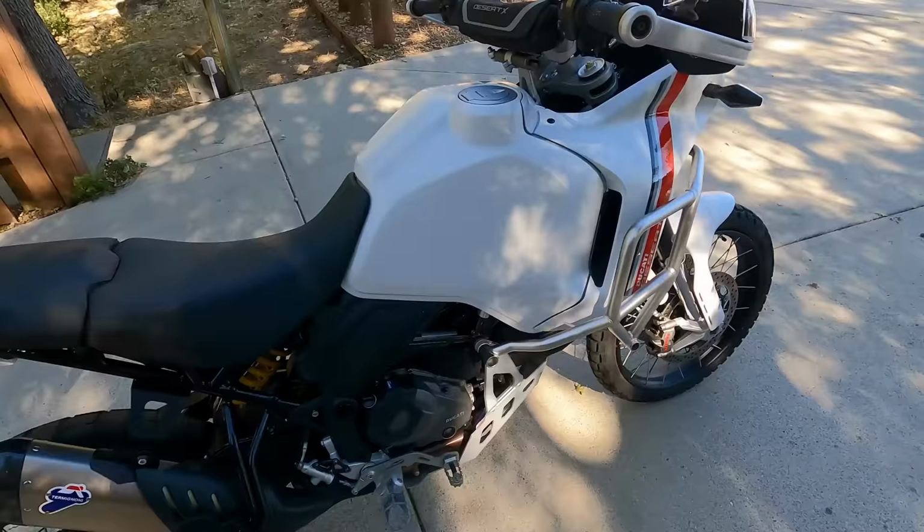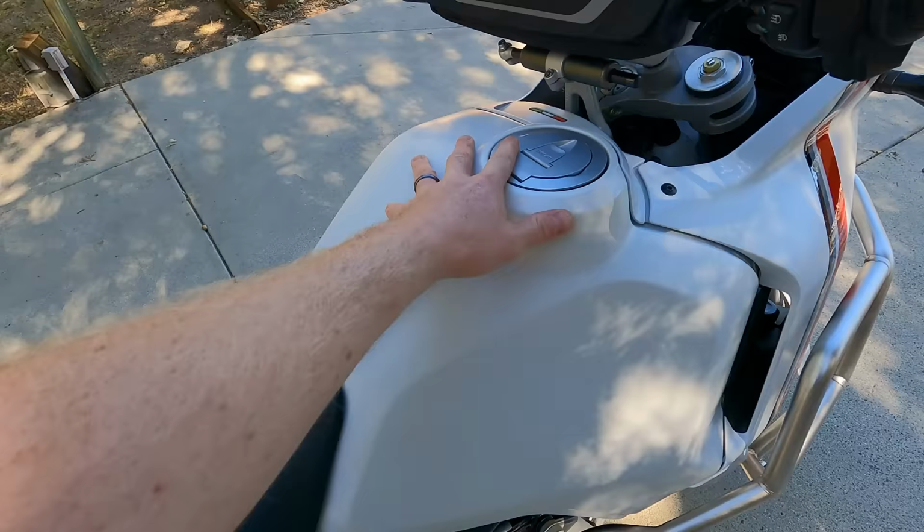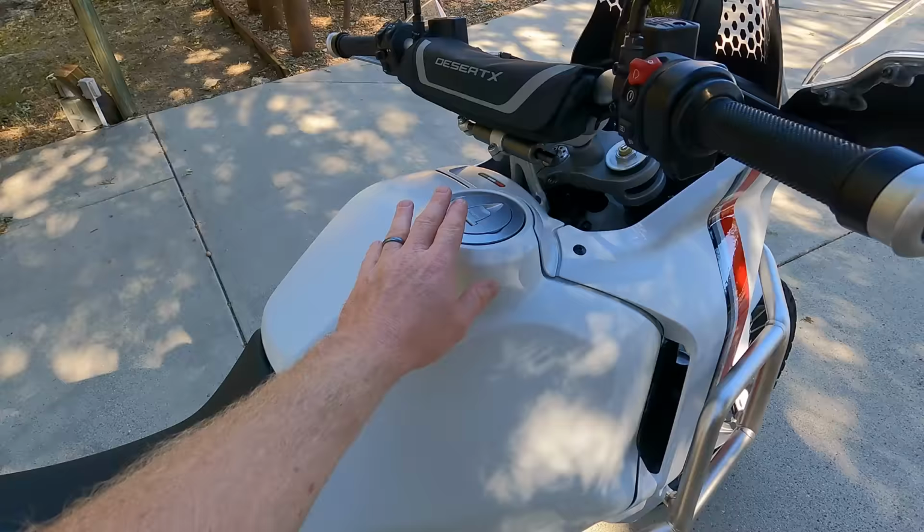Couple more things to cover if we've missed it already. Fuel tank is 5.5 gallons, or about 21 liters of fuel, which is good for a range of around 200 to 250 miles. I tend to average around 50 miles per gallon. That's US gallons, US miles, with this bike. So I'm getting that 250 mile range.